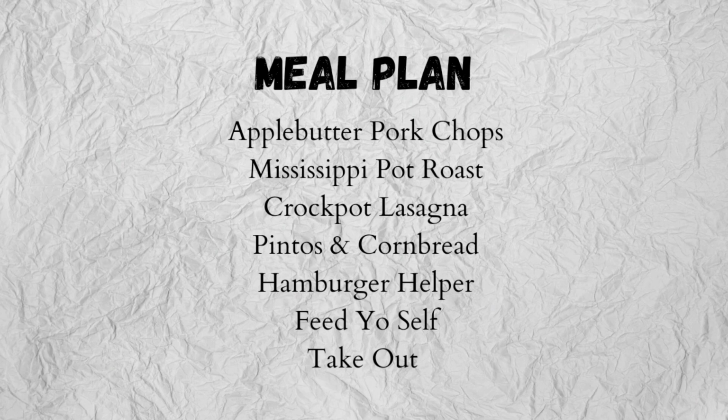Here's this week's meal plan, and you may notice that it looks a lot like it did last week. There are some things that we're doing again this week. The apple butter pork chops didn't happen last week. They're happening tonight. Mississippi pot roast.